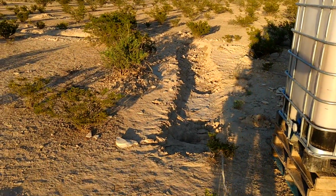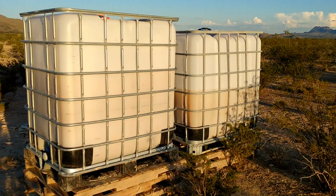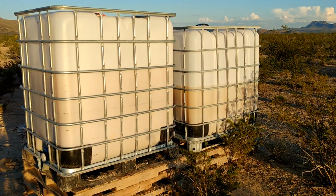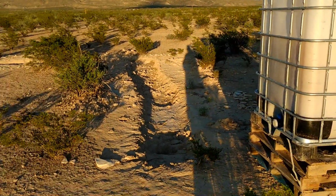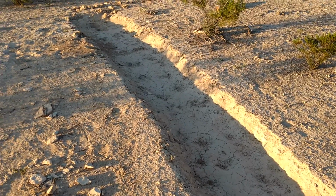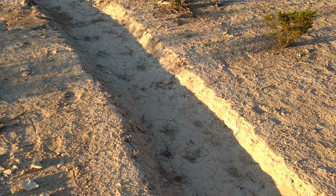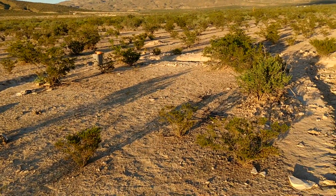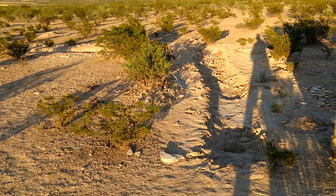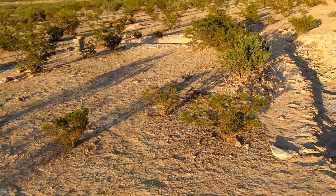So this is the trench that we were pumping water out of into these tanks here. We've got about, what do you think, about 450 gallons of water there. And that all came out of this little trench here. You can see how shallow this is now. It's not even 6 inches deep. And it does go all the way around there. So it's probably about 100 feet or so worth of trench, but again, it's only a few inches deep.